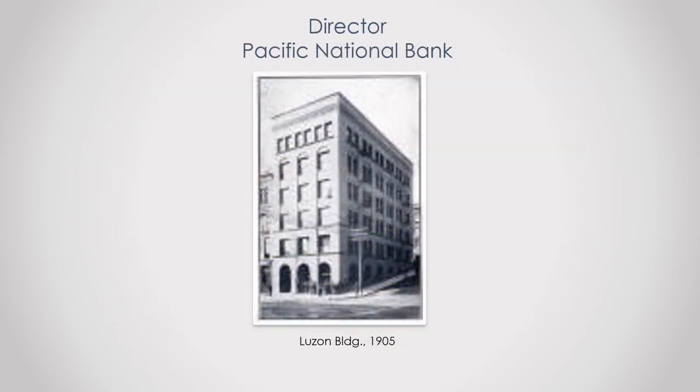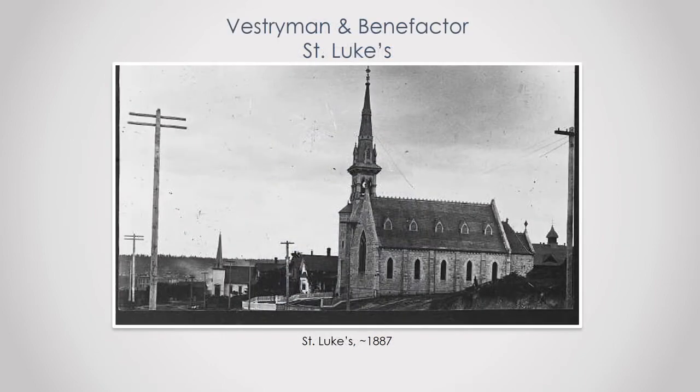He was one of the directors of the Pacific National Bank. Everybody should recognize this building, the Luzon building. He was vestryman and benefactor for St. Luke's. Charles B. Wright provided the money basically for building St. Luke's, but Hosmer was also involved in that and getting Wright to donate the money for it.